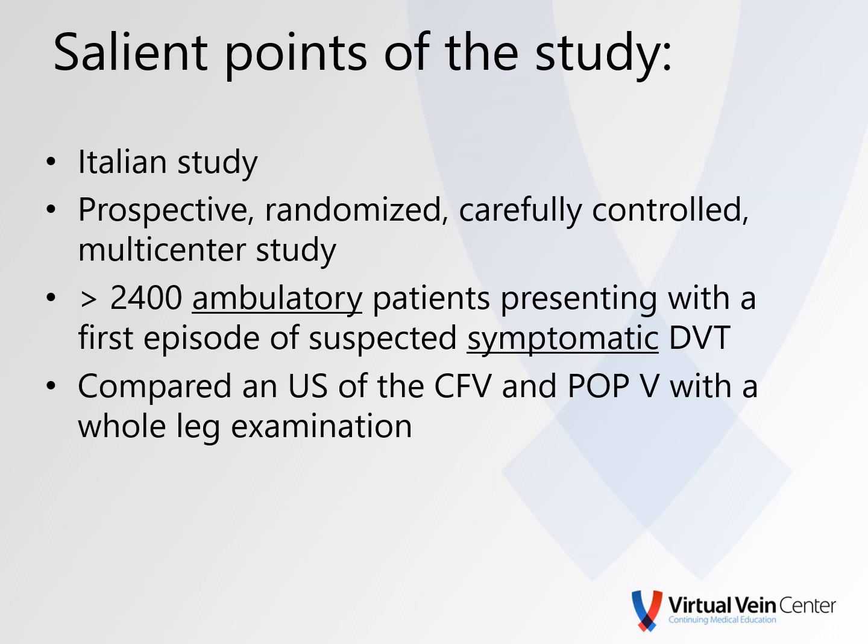Now, this was actually a very well done prospective randomized and carefully controlled multi-center trial out of Italy. They looked at more than 2,400 ambulatory patients presenting with a first episode of suspected symptomatic DVT. And they compared ultrasound of the common femoral and popliteal vein with a whole leg examination.